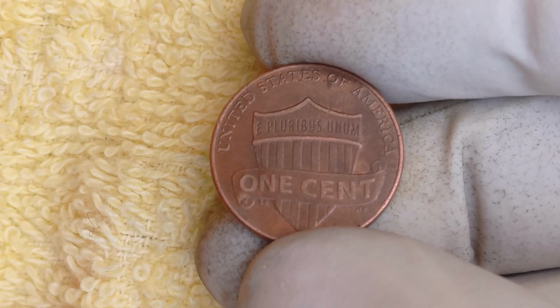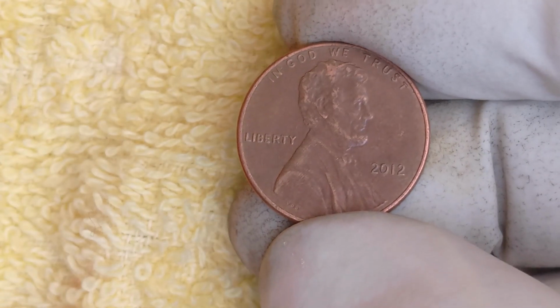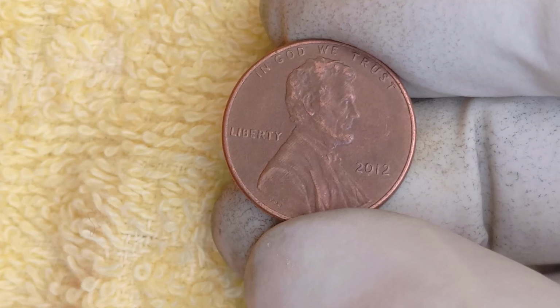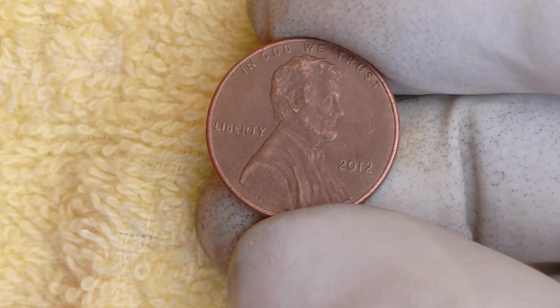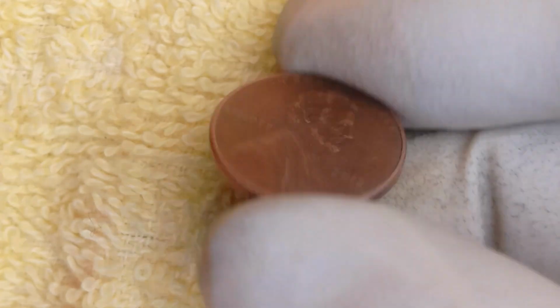A 2012 Lincoln penny in flawless, uncirculated condition with sharp details and an impressive luster can be classified as an MS 70 grade, the highest rating in numismatics. The better the condition, the higher the value. Collectors and investors alike are willing to pay astronomical prices for a near-perfect specimen.